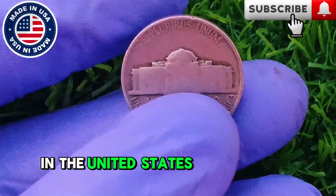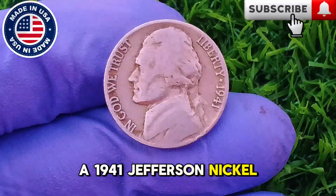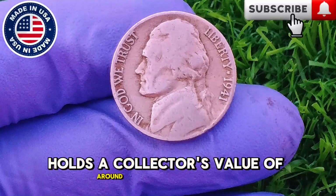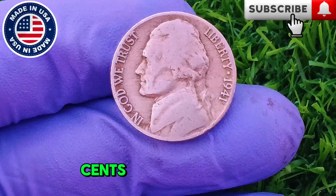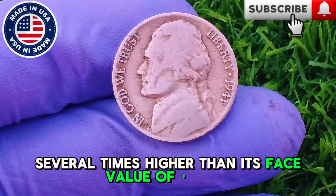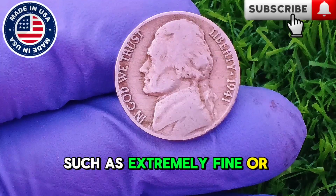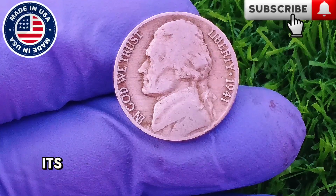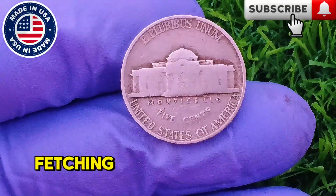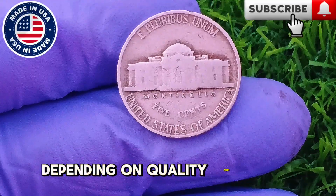In the United States coin market of 2025, a 1941 Jefferson nickel, without mint mark in fine condition, typically holds a collector's value of around 25 cents to 50 cents, which is modest but still several times higher than its face value of 5 cents. In better preserved states, such as extremely fine or uncirculated condition, its price can climb into several dollars, with pristine mint state examples fetching anywhere from $10 to over $50 depending on quality and luster.